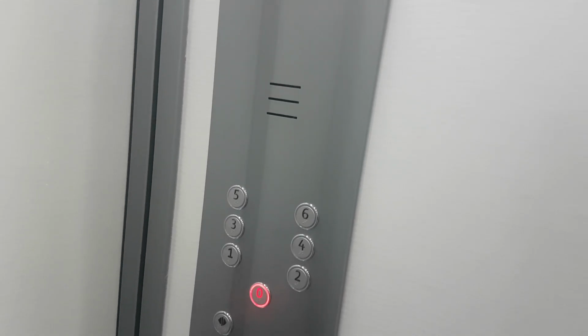Let's go down. And now it's time to go in the second staircase, where it might be an old original elevator. Okay, the third elevator is the same exact as the second, so I go out, that's it.